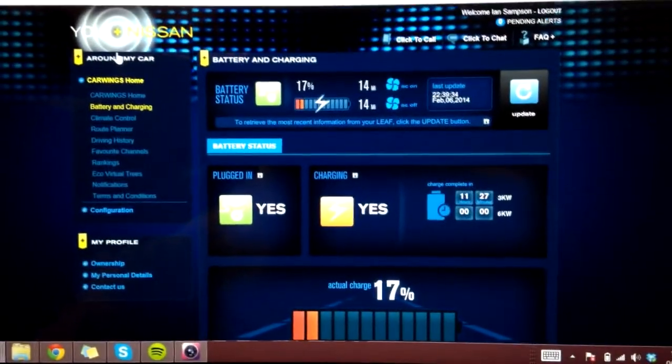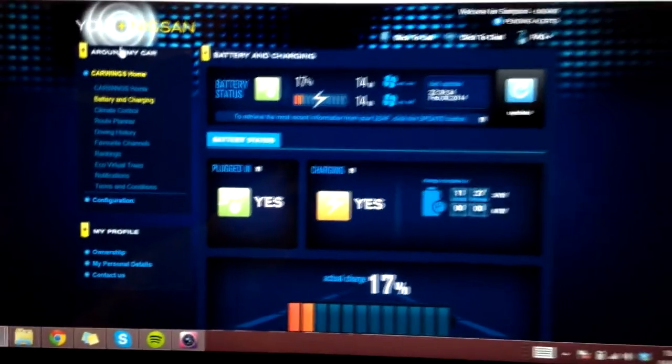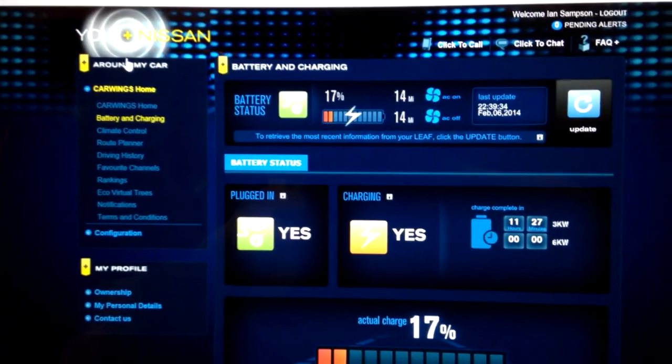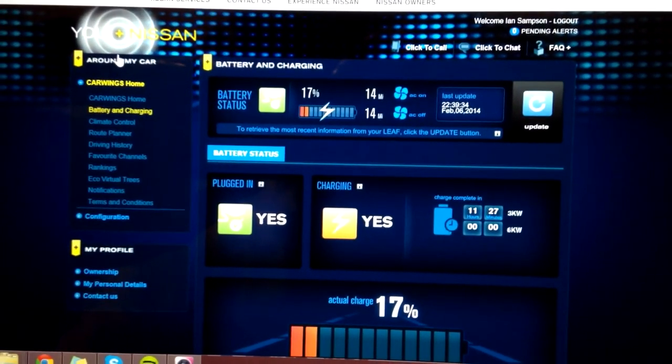So today's trip was successful. No dramas. On the way back, drove in comfort. On the way there to badminton, not so much comfort, but I think I could have got away with it if I went there with the heating on and back again, just. So yeah, all good today. Little bit of range anxiety, but nothing major.